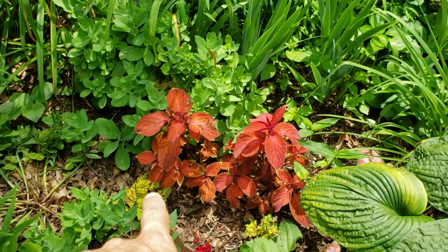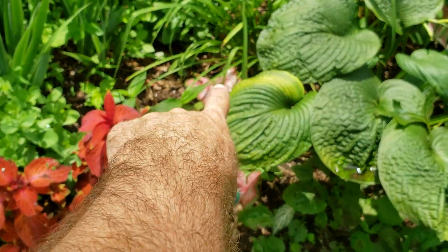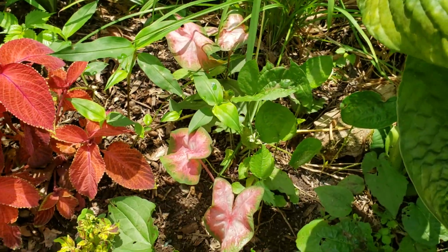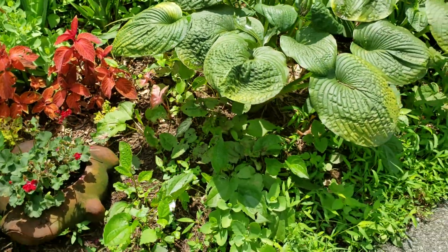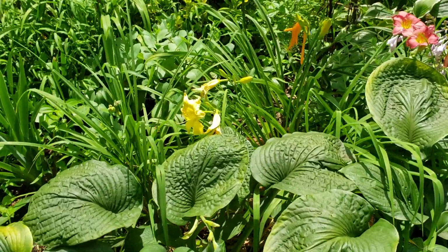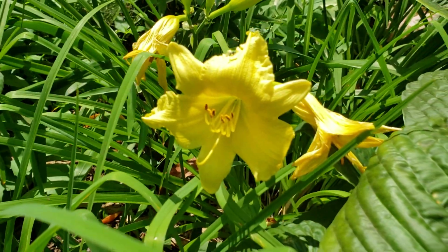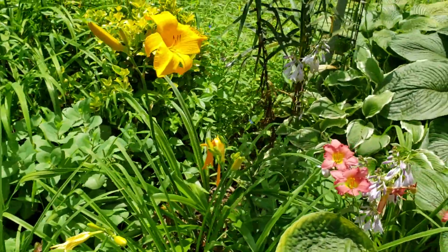This is coleus. These are caladiums. I'm sorry, this is more coleus. These are the caladiums over here. Those pink and green variegated flowers. Got lots of black-eyed Susans that have not come up yet. This is another daylily that's really pretty. It's like a creamy pale yellow. Here's another one of those enormous ones.